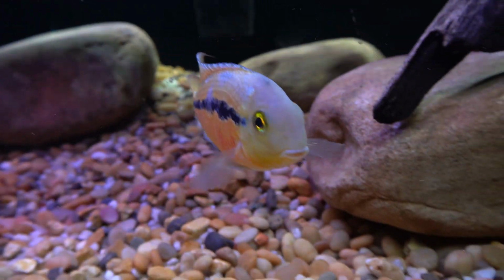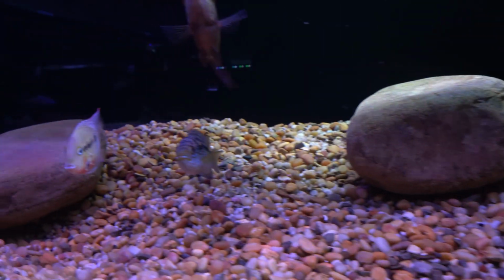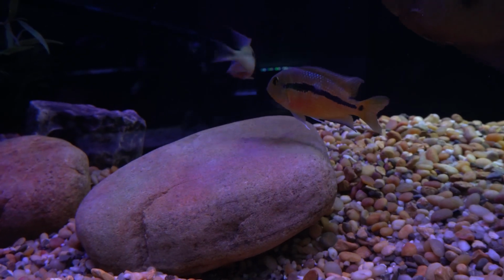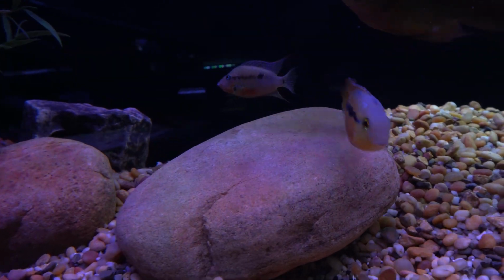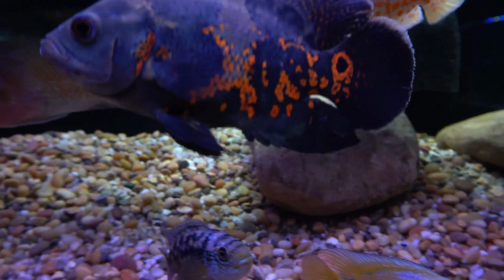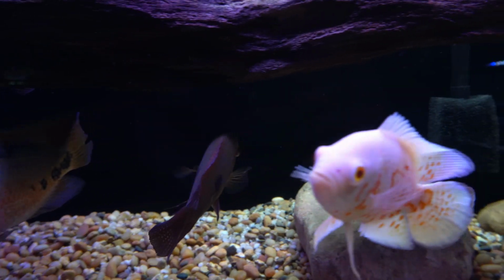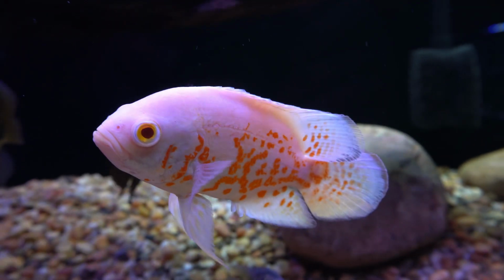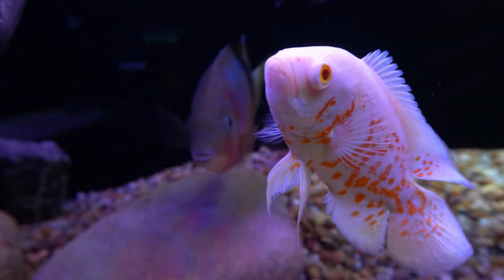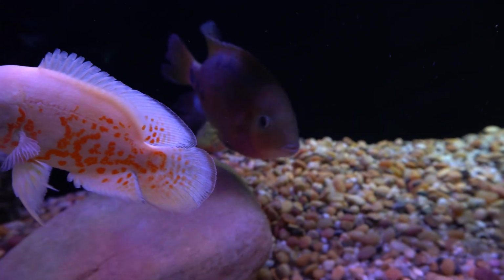That's a female Nicaragua right there, who likes to get into it with the firemouth from time to time. Oh, there she goes. Firemouth will run away sometimes, but sometimes he'll stand his ground and they lip lock. Oscars are doing great. Red tiger Oscar, and a red tiger albino Oscar. I thought it was a lemon at first, but it's a red tiger albino. Look at the size of that vieja. It's got to be pushing over 10 inches. Kind of shy.